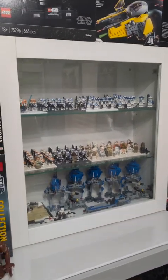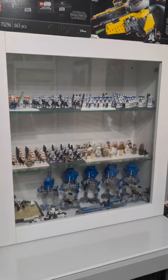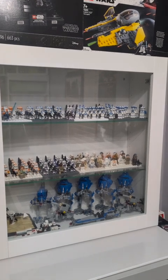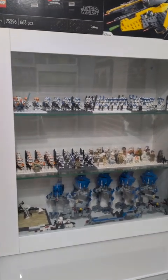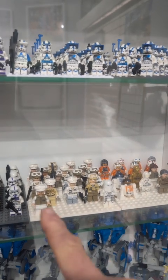I've also got this random collection of clones and other bits and bobs, just basically because I had them out on the sides and they were getting dusty, so this cabinet came along and they just all went in there. There's no reason for displaying them as they are. It just happened as it happened. Also in here are my Hoth Rebels.